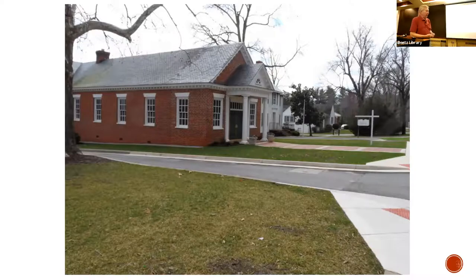And this is what it looks like now, but I wanted you to see that they extended the front, but here's where the old slates meet the new slates, and here's where the old brick meets the new brick. And so they didn't add very much there at all, but it is what happens to buildings. They change their purpose.